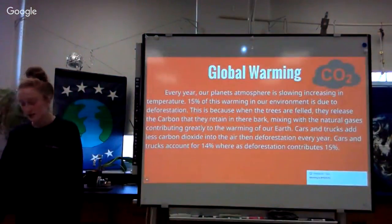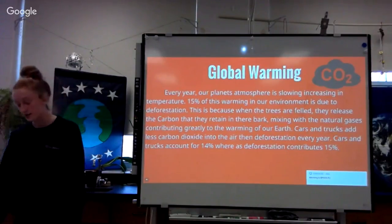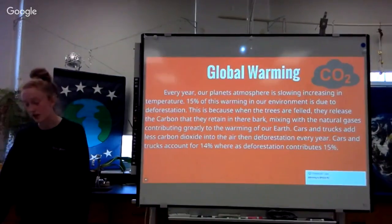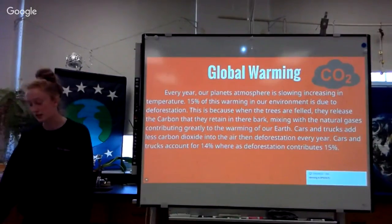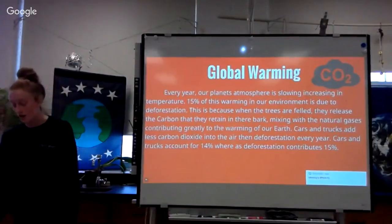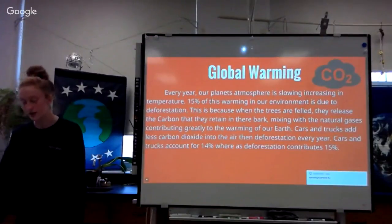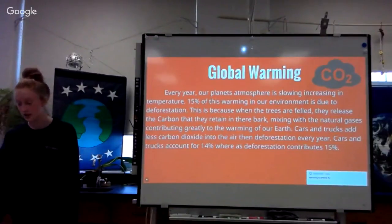Every year, our planet's atmosphere is slowly increasing in temperature. 15% of this warming in our environment is due to deforestation. This is because when trees are felled, they release carbon that they retain in the bark, mixing with the natural gases, contributing greatly to the warming of our Earth. Cars and trucks add less carbon dioxide into the air than deforestation every year. Cars and trucks account for 14%, whereas deforestation contributes 15%.